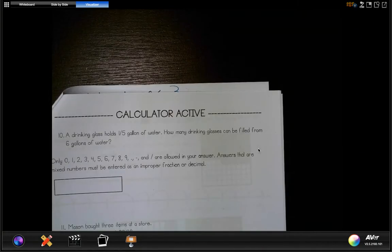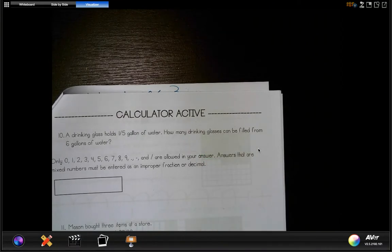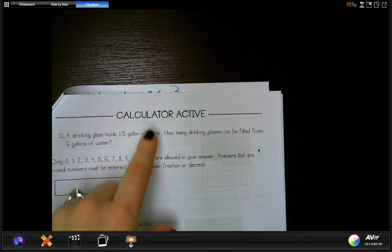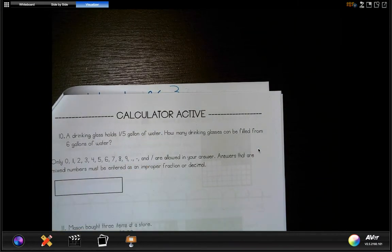Now, I know question number 10 here says that we're doing calculator active. If we were in class, I'd go ahead and pass you guys out a calculator, but I'm going to be real honest with you. Don't go around your house looking for a calculator right now. Okay, listen. So we've talked about this before. A lot of times on the check-in or the EAG, yes, you will be given a calculator to answer the calculator active questions, but a lot of times you're not going to need a calculator. You're not even going to be able to use a calculator for some of those questions.